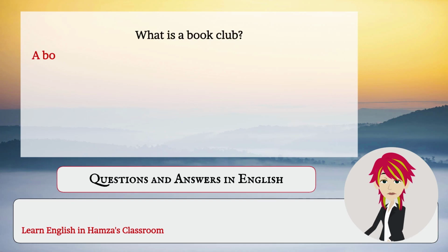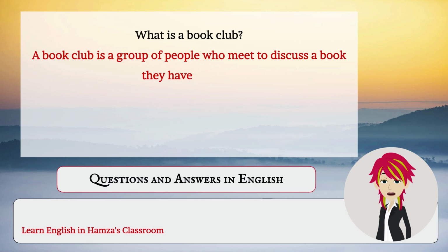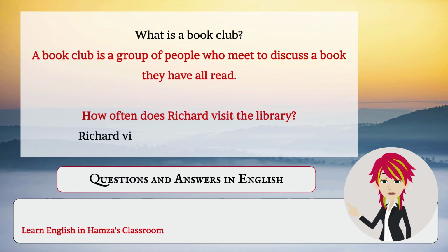What is a book club? A book club is a group of people who meet to discuss a book they have all read. How often does Richard visit the library? Richard visits the library every 2 weeks.